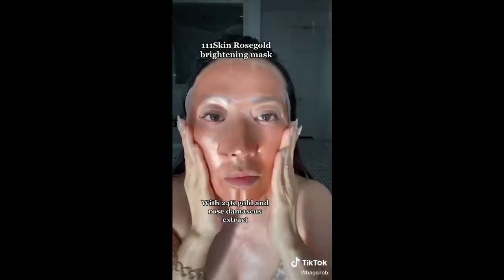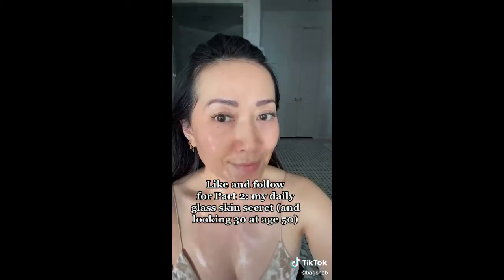I wasn't allowed to wear makeup, but I could play with her skin lotions and potions, because she felt when you have healthy, glowy skin, you don't need to cover it up. And you know what? She was right.